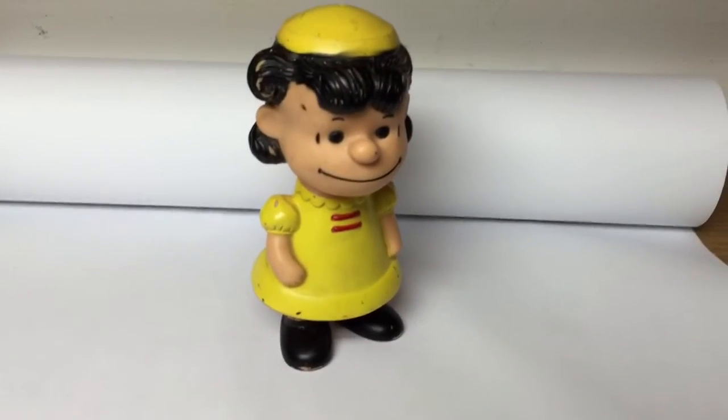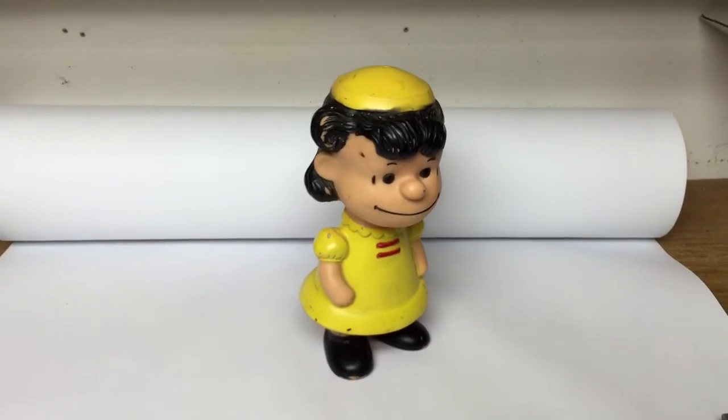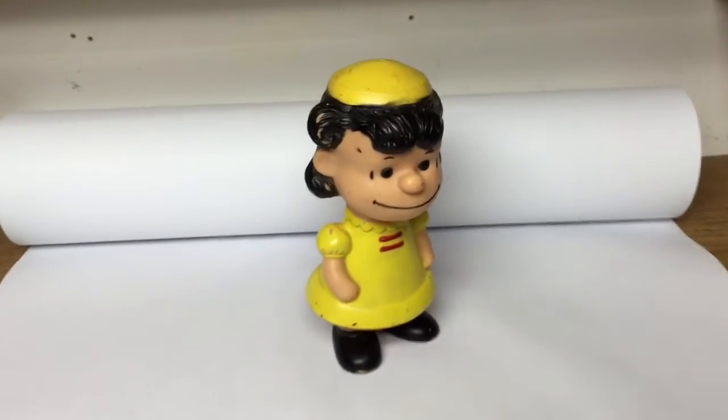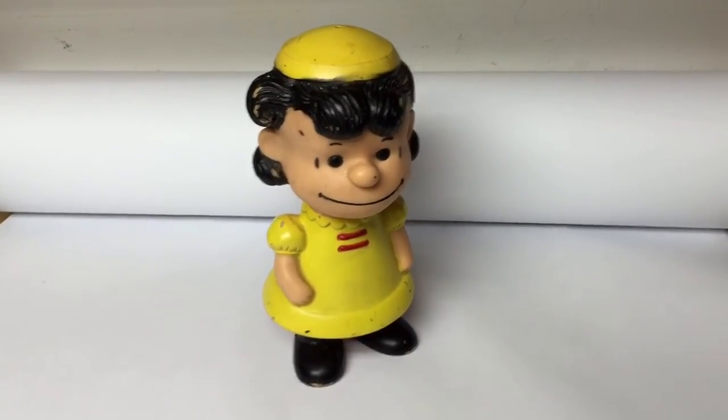It's Lucy, another one of those vintage Hungerford figures, and this was just in the bottom of a box lot, and it sold for $40.